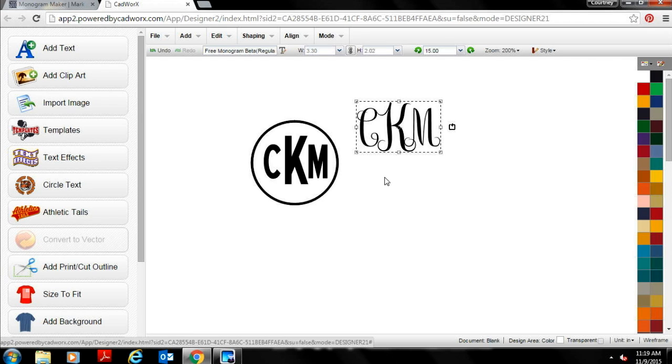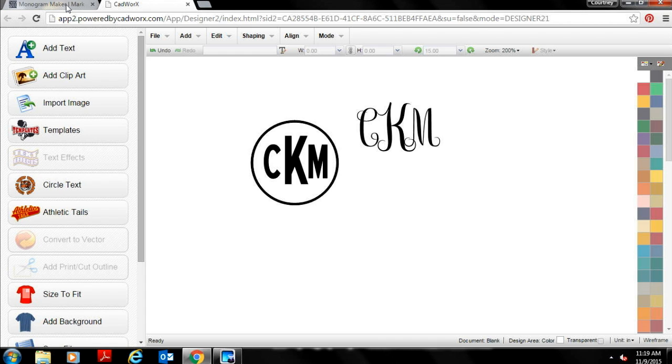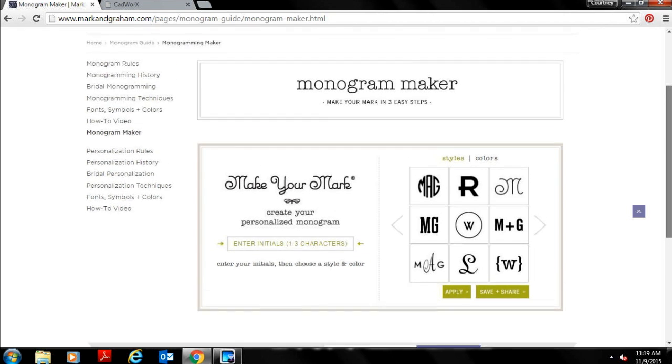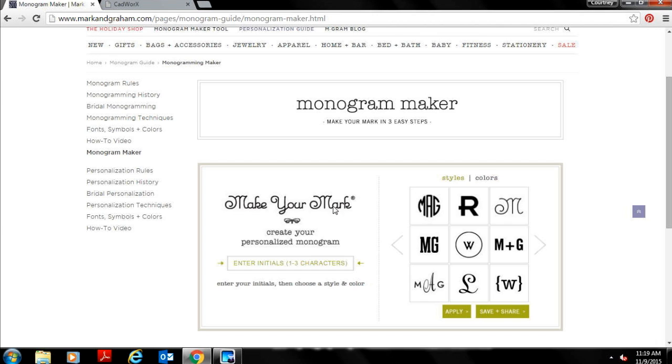So far we have two options for creating fonts. One question I always get, and I may have already gotten it today, I'm not sure, is: how do I create those fonts where the letters themselves become a circle? Right now, the way I've always done it is I use a Monogram Maker, which is a separate website, so I'll click over to that here on my screen. It's at marketgram.com. They have a Monogram Maker where you can make your mark and personalize monograms.